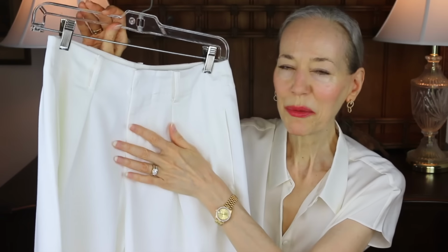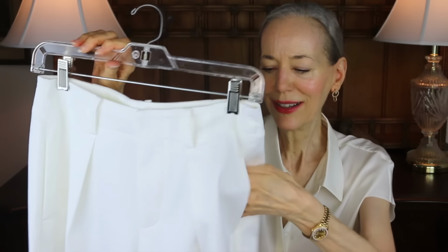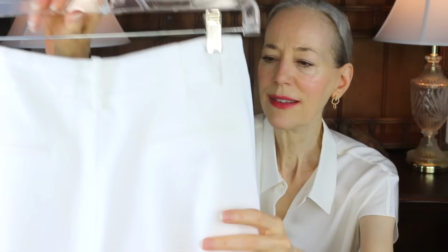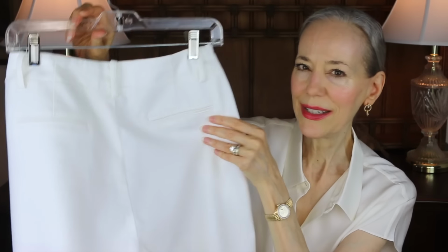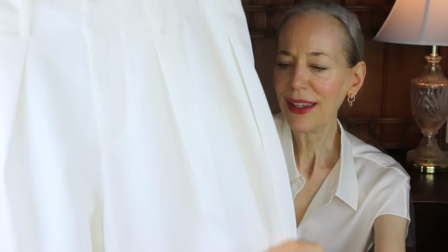As I said, they do have a pleated front. They have deep pockets here, I'll show you. And then they have faux besom pockets on the back, which is a pretty detail. Here's the back. And they do have a wide leg. They are so comfortable. They're like wearing pajamas, probably because of the blend of the fabric.